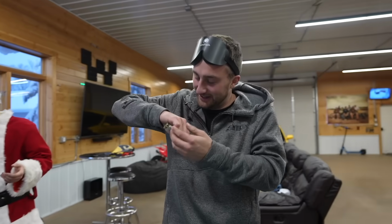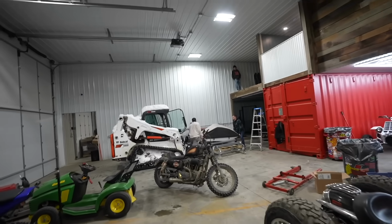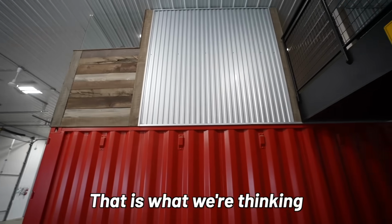Cut my knuckle. All right, guys, so little shop update. We are reorganizing the shop due to the fact that we're gonna have a bunch more snowmobiles coming in and we are running out of space. So we gotta do a little wintertime reorganization. And that is what we are doing right now. Basically just throwing everything up top. But we came up with a really cool idea, and that was to take our OG red shifter cart and put it on the wall.